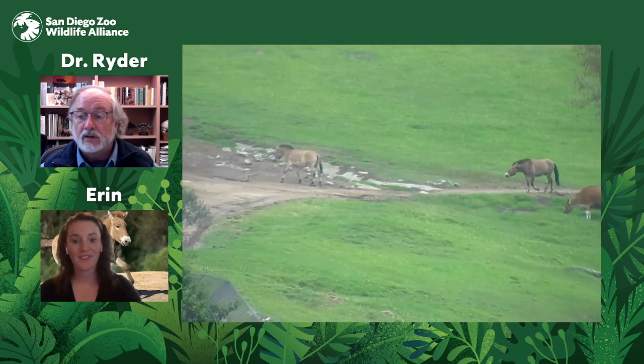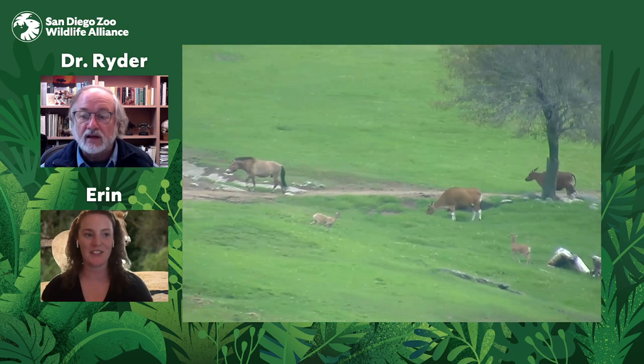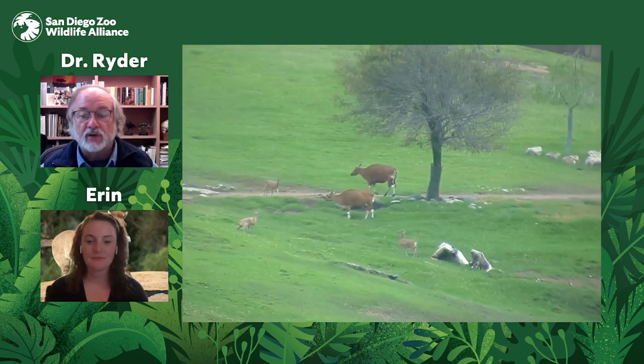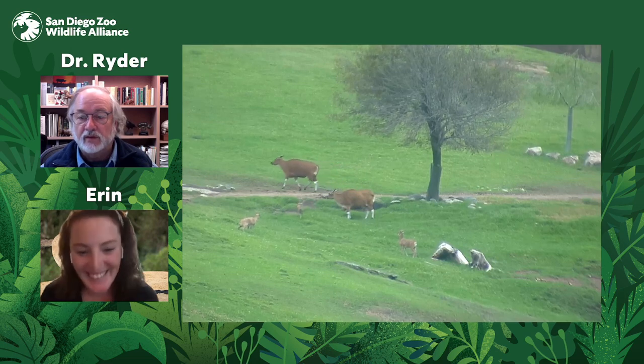That's another tongue twister. They have erect manes, a lack of forelock. They have a dorsal stripe. They're buckskin dun coloration. And now they walked off the image there.